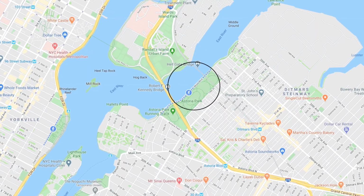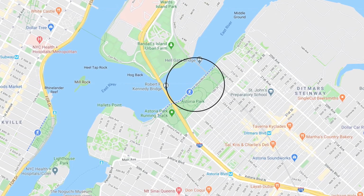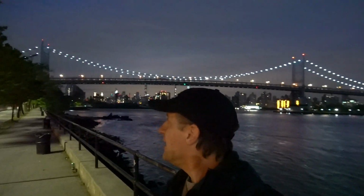Well, this morning I am in Astoria, Queens, right near Astoria Park. And from this vantage point, you get a great shot of Midtown Manhattan looking right under the RFK Bridge, which you see in back of me. Some of you probably know the RFK Bridge is the Triborough Bridge, but the proper name is RFK Bridge. And so I drove down here, found a place to park, and just getting some long exposure shots now because it's still about 45 minutes before sunrise.